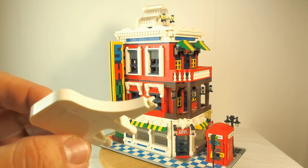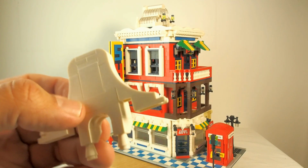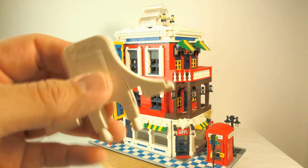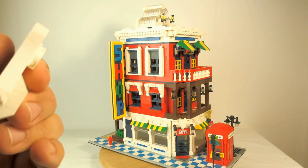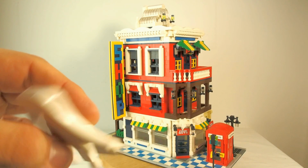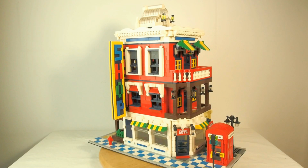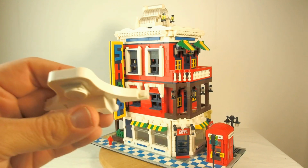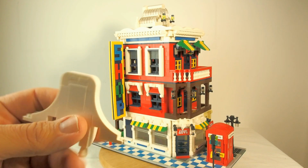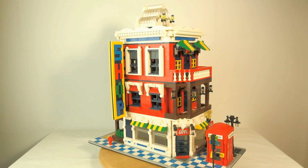Here you see this brick, how do you say it? Well, it's melted at the end. You can't use it. This is how it's supposed to look, and this is how it looks. So you can't use this. This was the only part though. Everything else was of great quality.